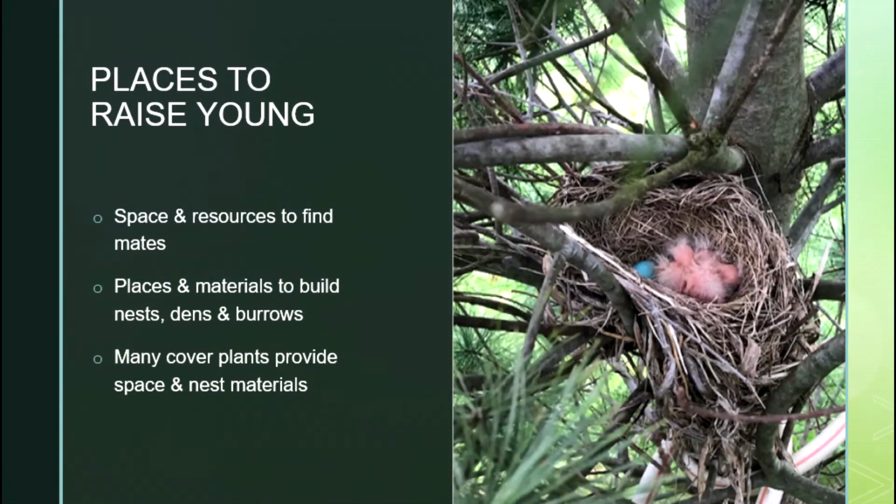All wildlife species need places to raise their young. Providing food, water, and cover helps individual animals survive, but without adequate space and resources to find a mate and places to build nests or dig dens and burrows, wildlife populations will eventually decline. Wildlife may use the same plants that provide cover to raise their young, and these plants provide space and materials to build nests.